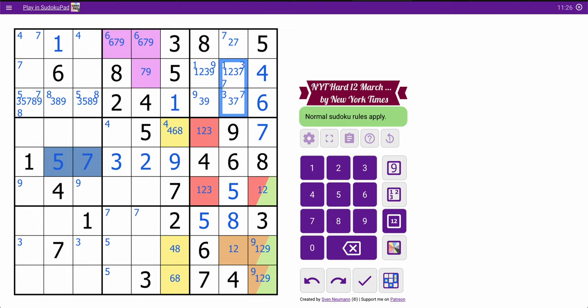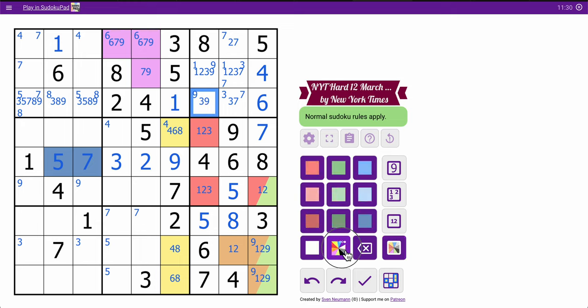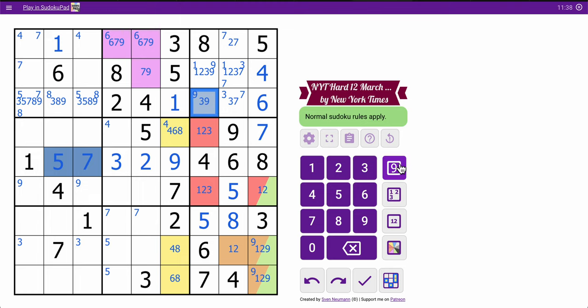So 3 must go here, which means these aren't 3, and that's a hidden digit. I'm going to go mark that because this can't be 3 since there's a virtual 3 here, and that's the only two spots in the column because these two are both ruled out by given 3s. That must be 9. This isn't 9, and also can't be 3. So these 3 are not 9.